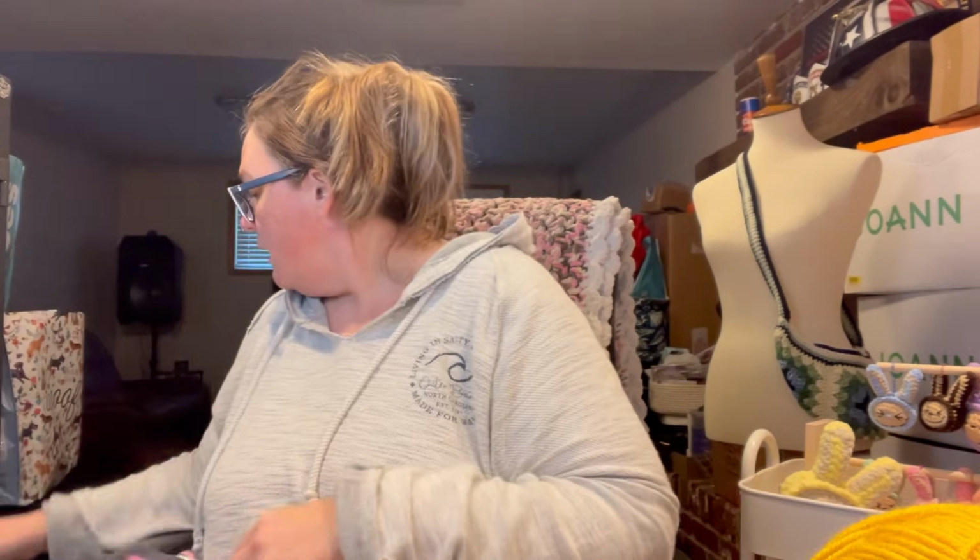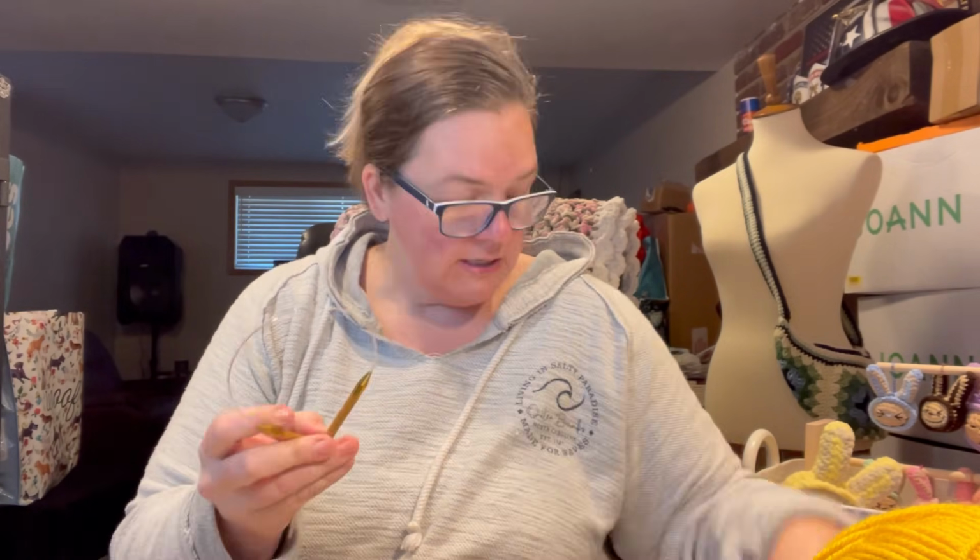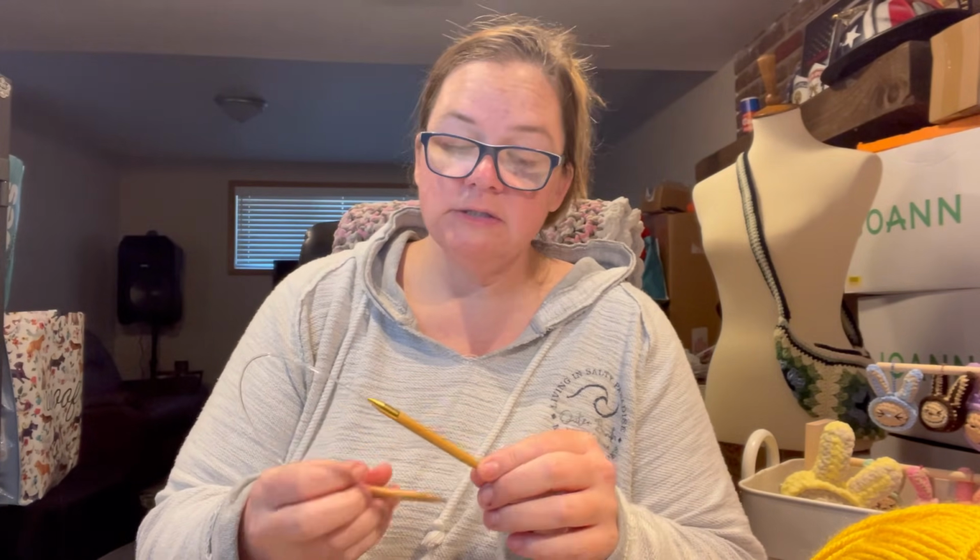I did find a pair of circular knitting needles. They were 99 cents. They're marked 10.5 Crystal Palace. I mean, they're 10.5-inch circulars, but I'm not sure what the point sizes are. If I had to guess, they're probably a 6 or an 8, but I don't have a sizing. But for 99 cents, and I'm going to teach myself how to knit, I grabbed them.